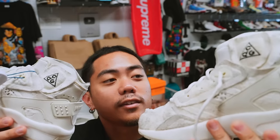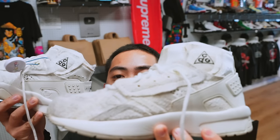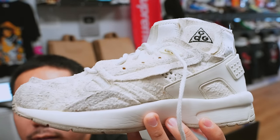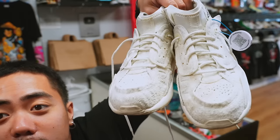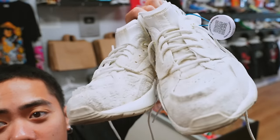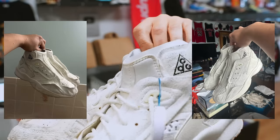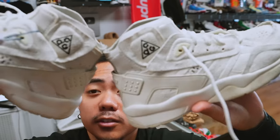Still gonna rock them nonetheless, just because I've been looking for this sneaker for a while. Definitely need some work. If I have a before and after of what they look like, I'll put it in the video, but this is what we're working with. That toe box does look a little crazy, but some TLC will do the job, hopefully. We'll see how these turn out. Caught a steal on eBay, couldn't refuse the price. Do have the black pair, we'll be rocking those soon as well.